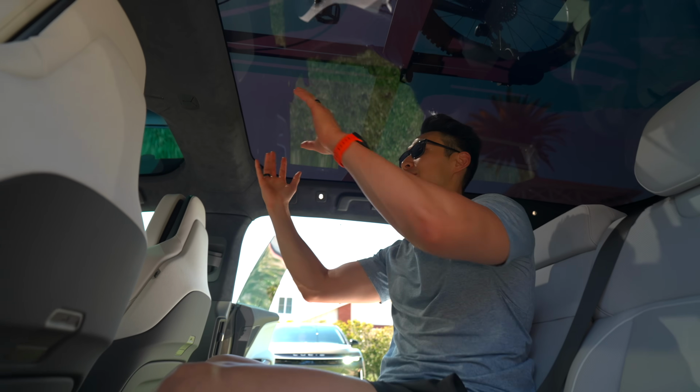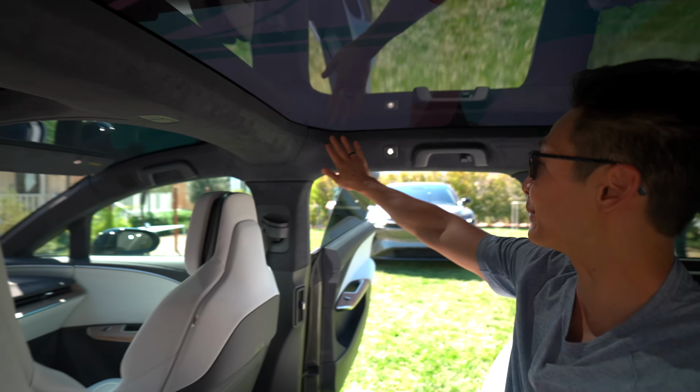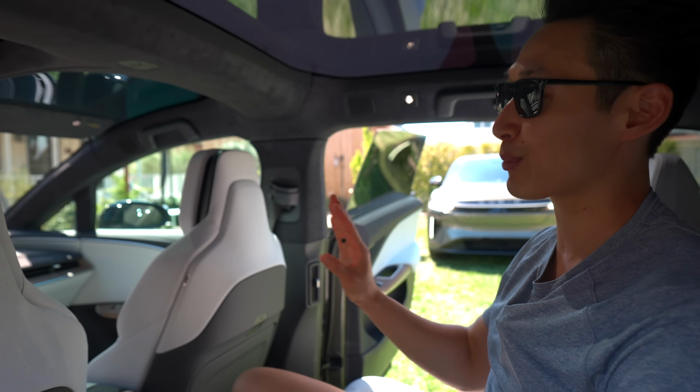One-piece glass roof from here all the way back. Very, very nice. I'm in the middle seat too, and normally in the middle seat, it's always kind of like you're hitting something, but no. All this Alcantara absorbs all the sound, so it's not so echoey in here as well. Very premium, very nice.